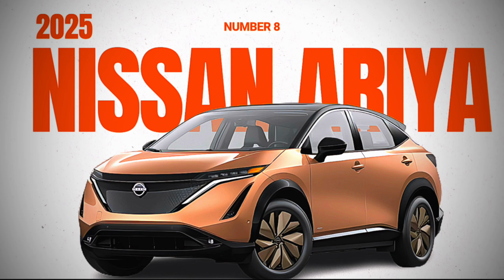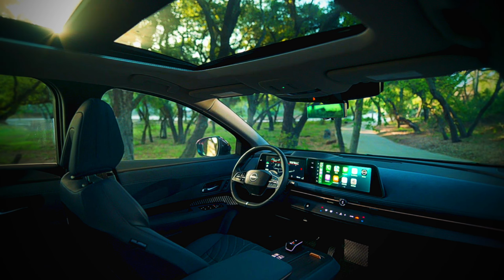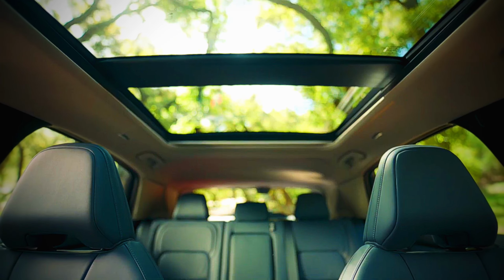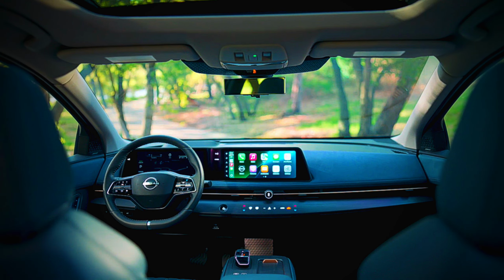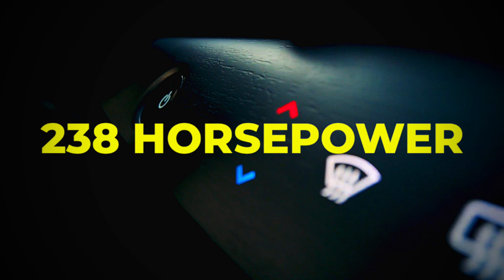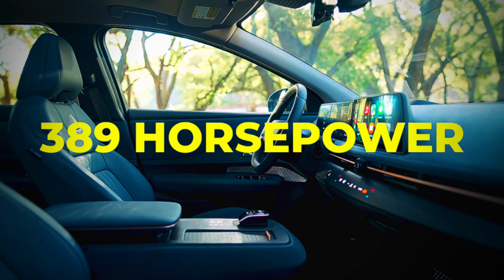Number 8. 2025 Nissan Ariya. Sliding into our 8th spot is the 2025 Nissan Ariya, an EV that prioritizes comfort and style. Think of it as a serene, rolling lounge. Nissan wrapped this practical crossover in a sleek, futuristic design that stands out. The entry-level Engage trim starts at an MSRP of $39,770 and comes with a 238 horsepower motor. If you need more power and all-wheel drive, some e-4ORCE models deliver up to 389 horsepower.